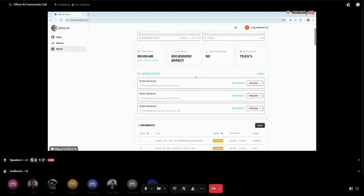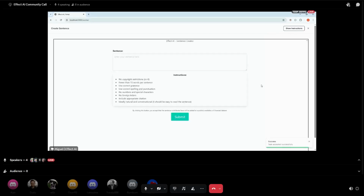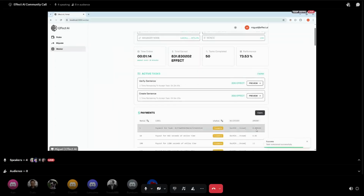So let's click on a task here. Let's do a create a sentence. You first preview the task and see whether or not it's a task you want to do. You can either accept or reject the task up here in the top corner. So let's say I want to do this task. I'll accept the task, read the instructions, and in this case, we just want to write a sentence. So this is a sentence. And then you want to submit the task. Task is submitted, and then you just want to keep going in and do some more tasks.